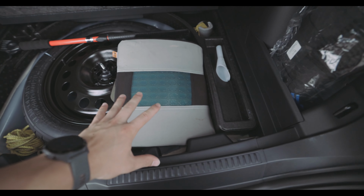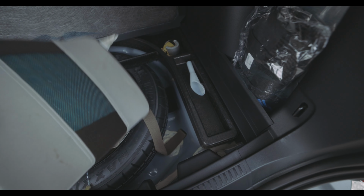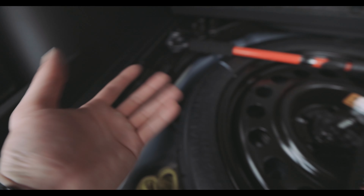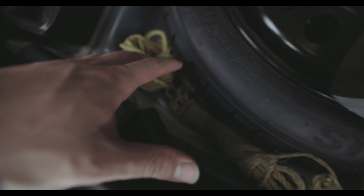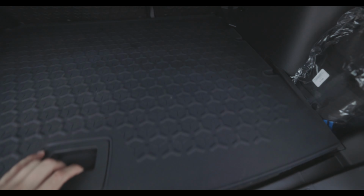Now, I put this here to show that you can keep things on top of here, like this back pad, as well as store things in these side compartments. I'm not really sure what you could store. I have tape and then the snow defroster thing, as well as rope, and none of it is pushing this up in any way or deflecting it from going down.